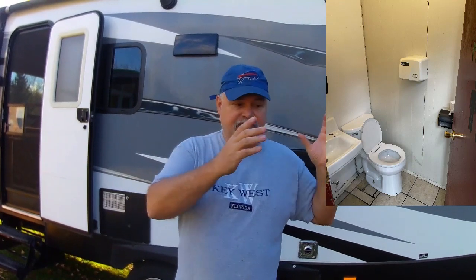Facilities. Now, facilities here, they do not have showers, but they do have bathrooms. They have men's and women's bathrooms. They're small. They just have a toilet, a sink, and a hand dryer. That's basically it. There is a mirror on the wall.